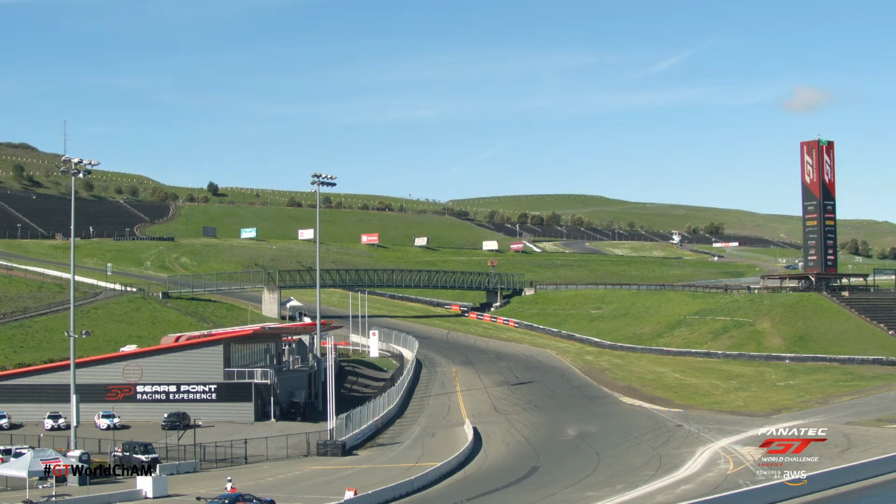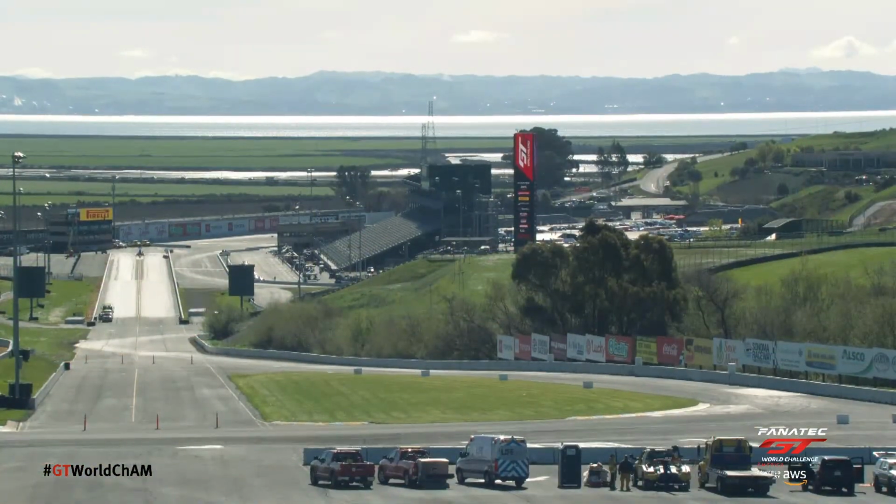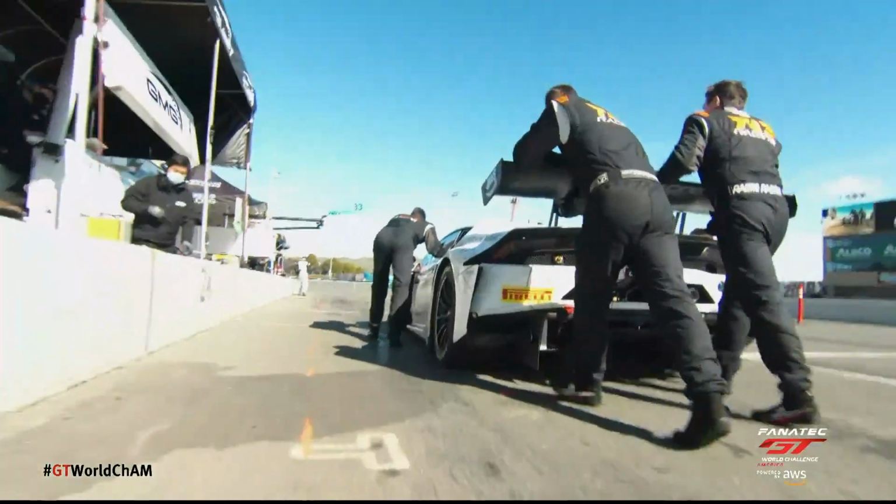The start will be crucial. It is a difficult circuit to overtake on, so if you're at the front of the grid, watch for a lot of shuffling going through turn 1, turn 2, up the hill, into turn 3. Please, everybody, and I say this every race I broadcast on, remember, the race is not won in turn 1 or the first lap. It's won when the checkered flag comes out.